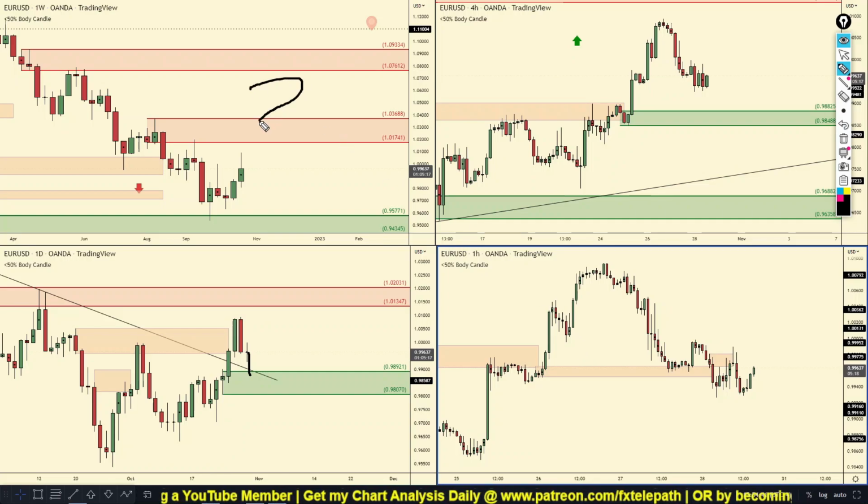I don't really feel comfortable shorting the euro until we can maybe pull back to this weekly supply that has been tested, and then we could look for a 4-hour confirmation short in there.